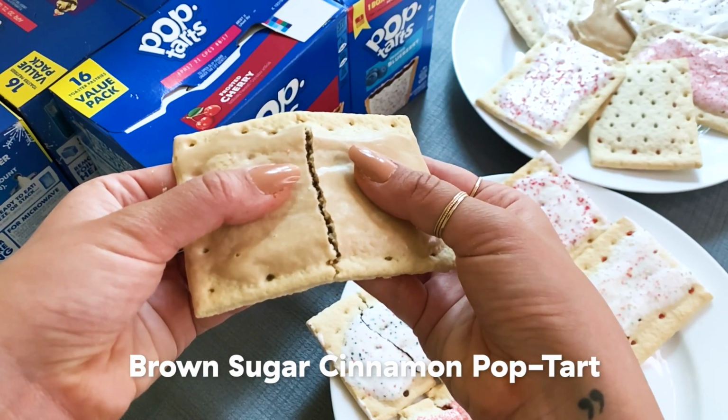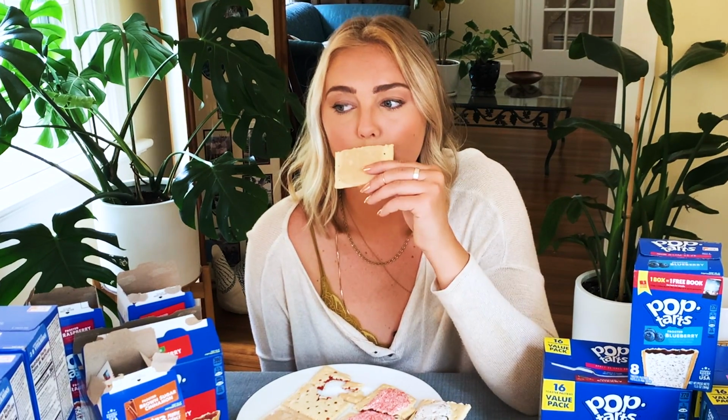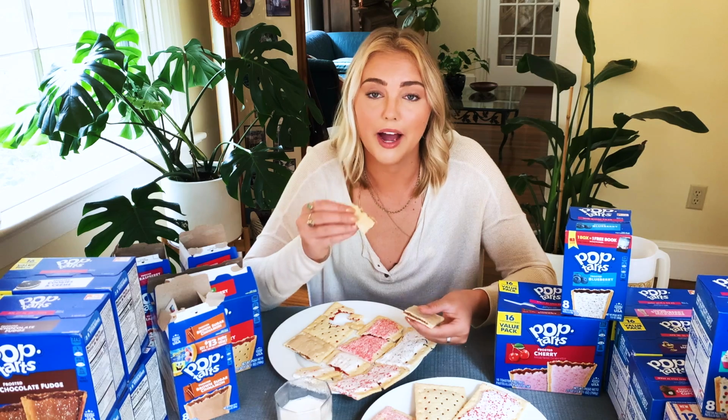Up next, we have the brown sugar cinnamon Pop-Tart. I remember eating this one a lot. I'm not holding these correctly as I'm doing this. I remember eating a lot of these when I was a kid. I remember if these weren't toasted, I refused to eat them. They smell the best. They smell like, oh, it's just so sweet and cinnamony. If you didn't know that someone was toasting a Pop-Tart, you might think that they're baking some sort of brown sugar cinnamon apple pie. This flavor is immaculate.